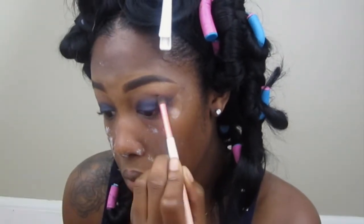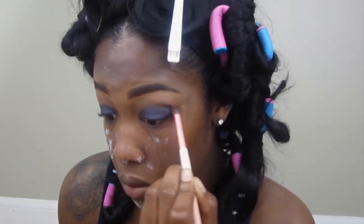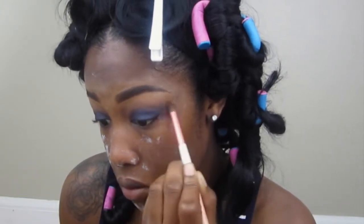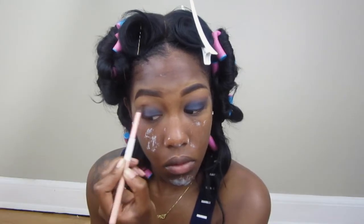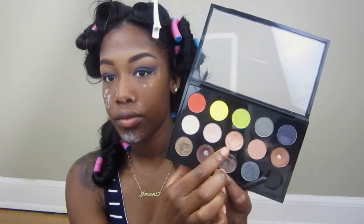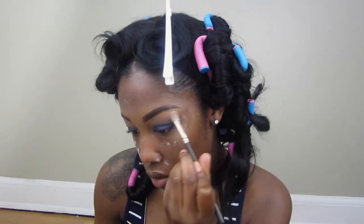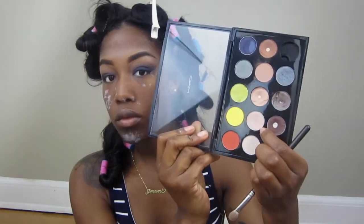Just going in with that same blending brush from before with zero product on it, and I'm just going to use that to help blend out that lid shade. For my brow bone highlight, I'm going to be using MAC's eyeshadow in Arena. And then for my inner tear duct highlight, I'm going to be using MAC's eyeshadow in All That Glitters.